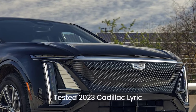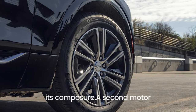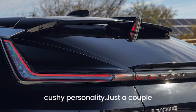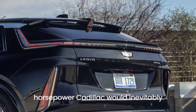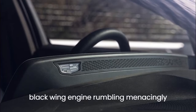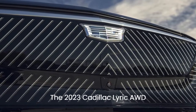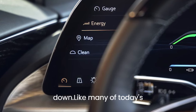Tested: 2023 Cadillac Lyriq AWD pumps out more electrons, keeps its composure. A second motor and more power make Caddy's all-electric SUV quicker, but haven't changed its cushy personality. Just a couple of years ago, the notion of a 500 horsepower Cadillac would inevitably have conjured up visions of something with a V badge on its deck lid and a Blackwing engine rumbling menacingly behind its grille. No more. The 2023 Cadillac Lyriq AWD exemplifies how the EV revolution has turned ideas about performance upside down.